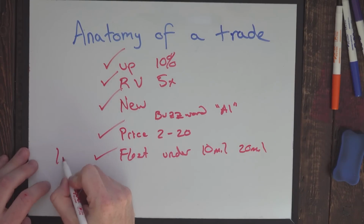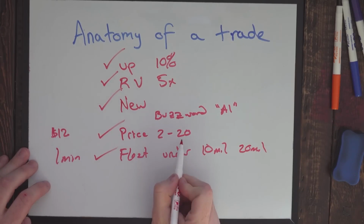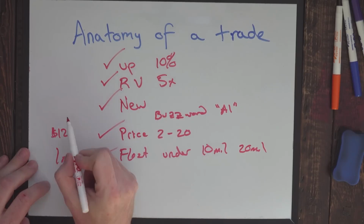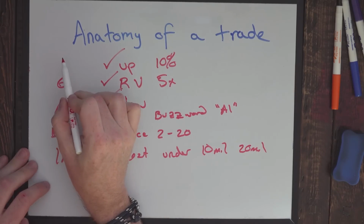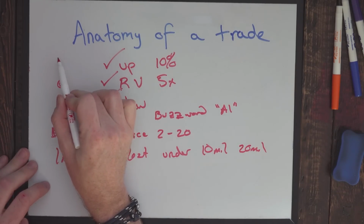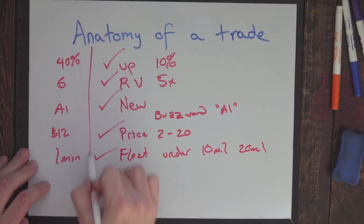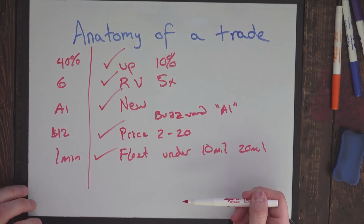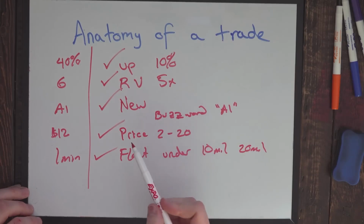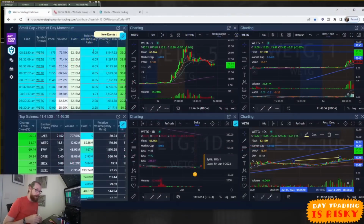So we had 1 million float, we had price of $12 to start. It did get a little more expensive towards the end. We had the AI news, we had the relative volume, which started at 6 and went up from there, and we were already up 35% or almost 40% when I took my first trade. Okay, so these are my 5 criteria for considering a trade. These are my minimums, and this is how Wet G stacked up against that. All right, so it meets them very, very well, I would say.